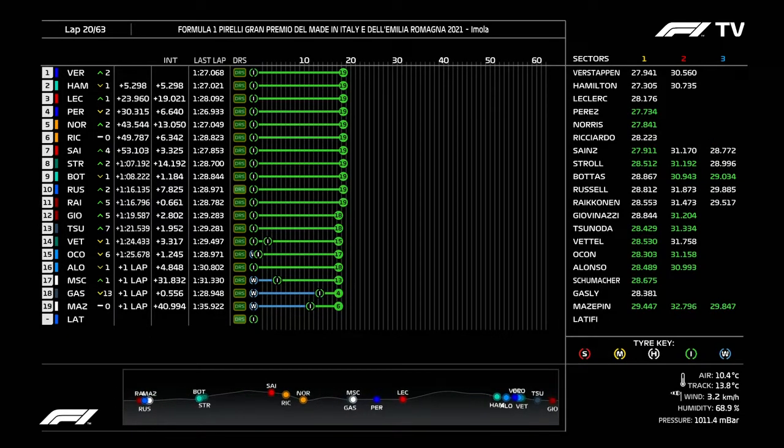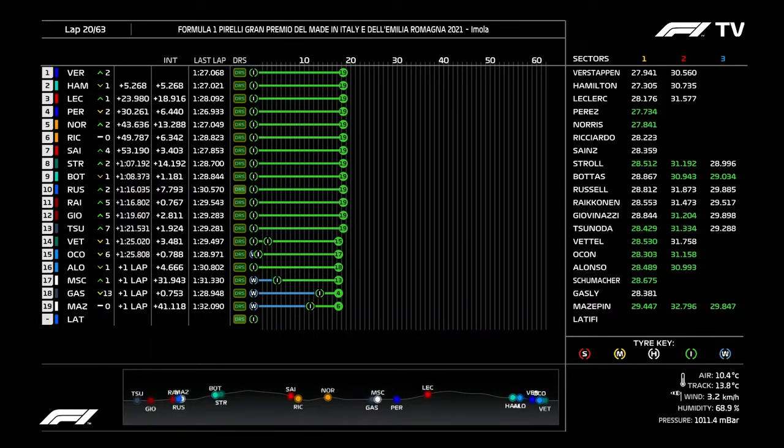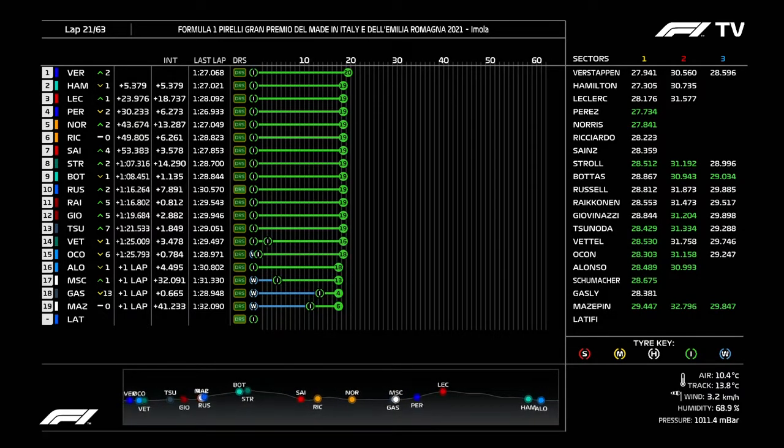Yes, plenty going off into the gravel traps and having a few adventures. They'll be celebrating like it's their birthday today. Talking of which, happy birthday, Anthony Davidson. I thought you were going to get that in at some point.